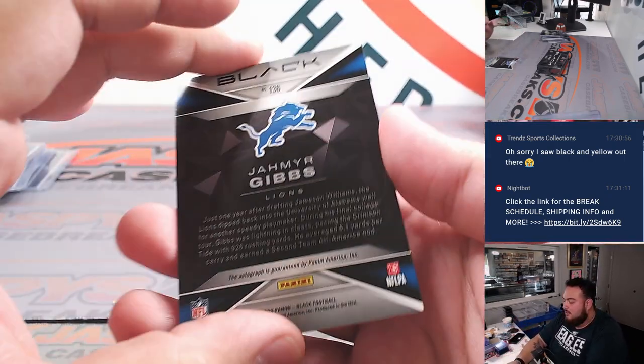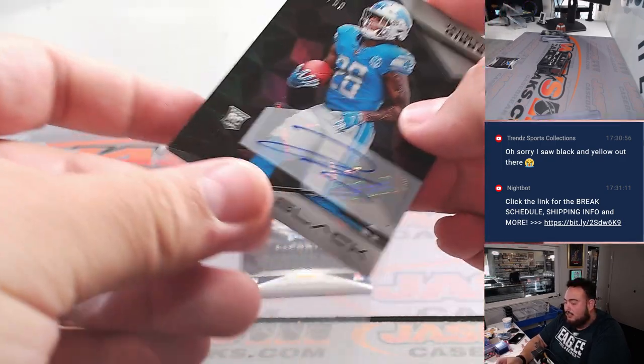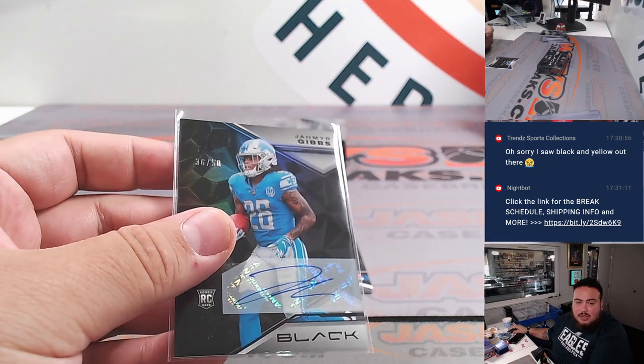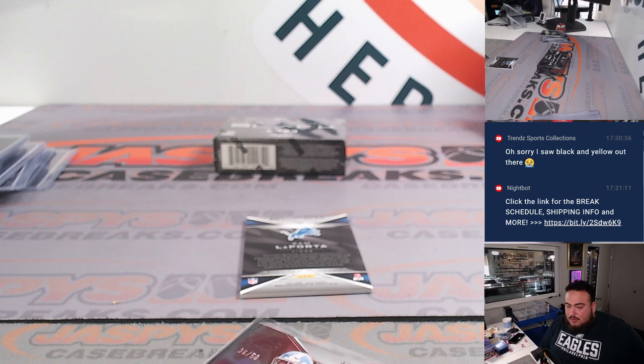Jahmyr Gibbs. 36 out of 50 for the Detroit Lions. That spot straight up as well, guys. Lions was Richard. I'm going to get some more top rollers here.